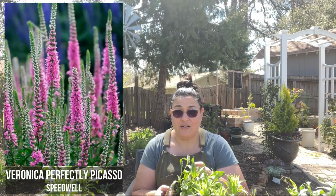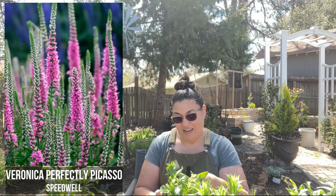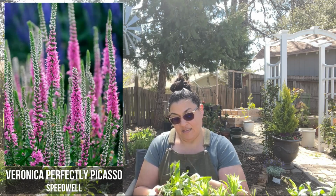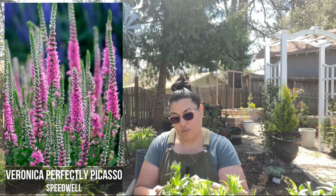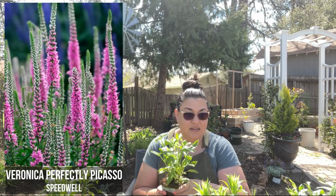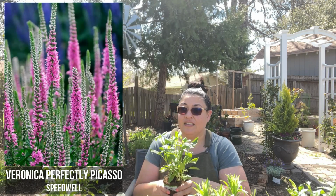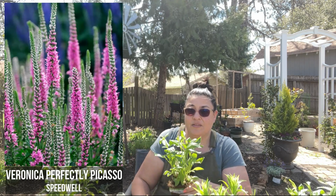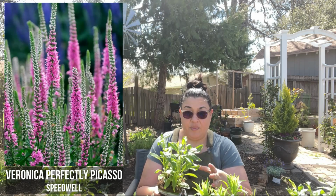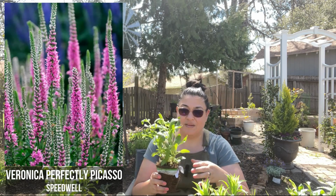And then I got these, which have kind of been on my wish list for a while. They're Perfectly Picasso Veronica, the spiky type of Veronica, and they have really beautiful pink flowers with white buds, and they grow 22 to 26 inches high. I thought these would be really pretty planted around some of my panicle hydrangeas, because I have a few panicle hydrangeas that are in full sun. They love it. They're perfectly happy. But I thought these would be a really good contrast with the big fluffy blooms and the leaves that they have, like just spiky pink flowers coming out of these. That would be really cool.